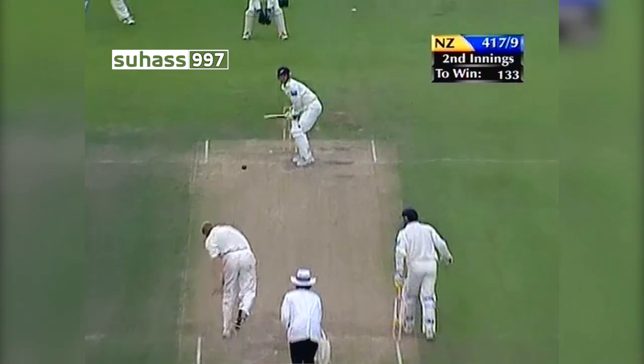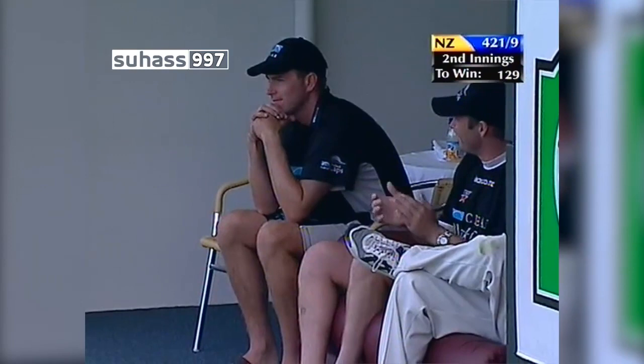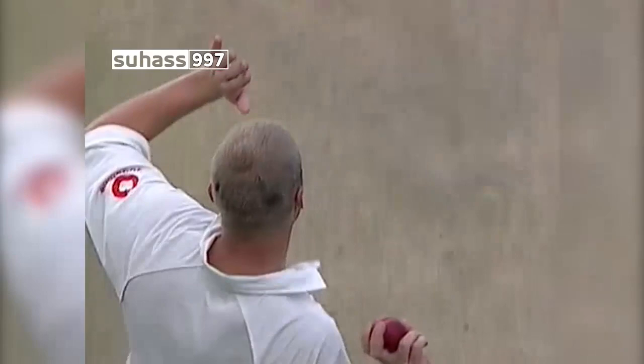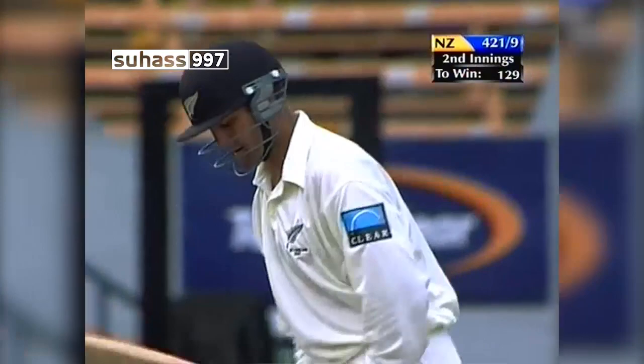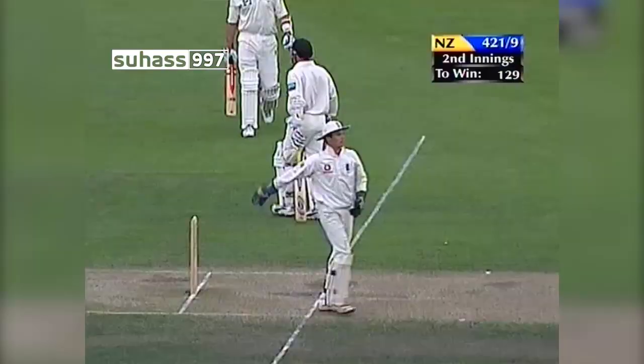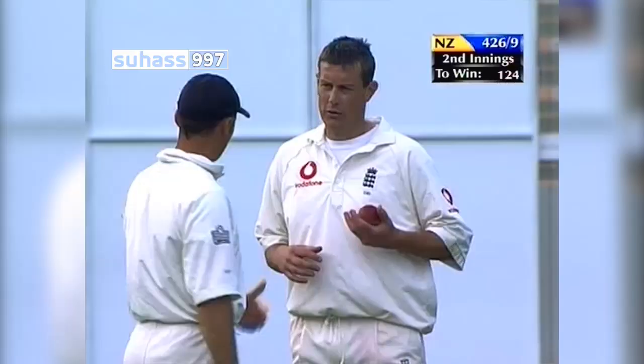Oh, it's a lovely shot. Through extra cover for four. It's a really classy little punch drive. That's a great shot. There's some men back at long off and deep extra cover, but he gets it through. 2 away. From a scintillating double century I think ever seen in this country. Goes to 199. Astle has faced just 152 balls. I mean, he's got it. One more run.